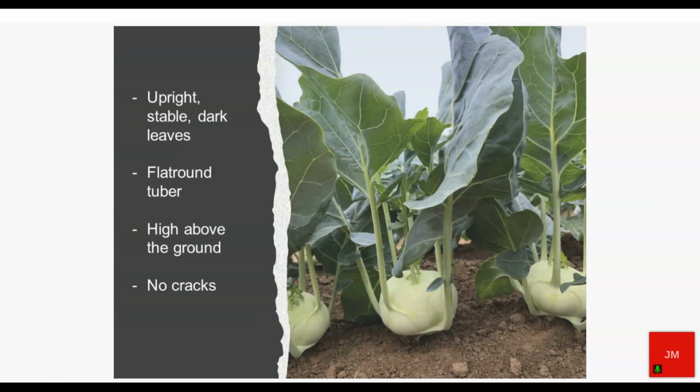So here we have another example. It's a perfect example for the kohlrabi. What we want: it's upright, stable, and dark leaves. A flat round tuber, high above the ground, so it's not dirty from the ground, and no cracks. By the way, this is Cosma, the variety Cosma of the Bejo assortment.